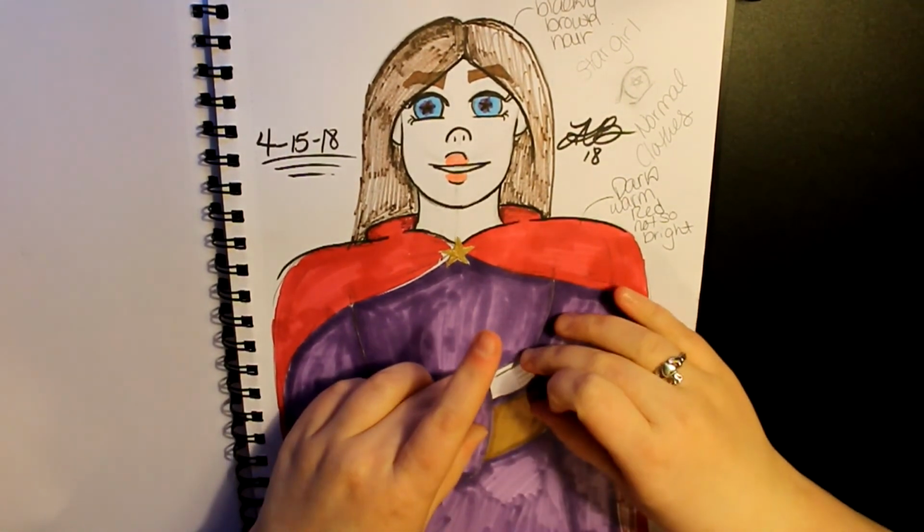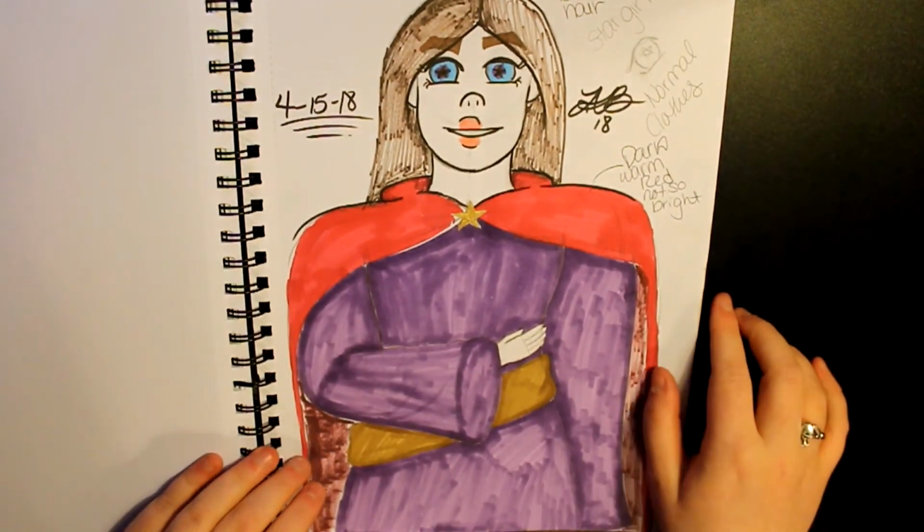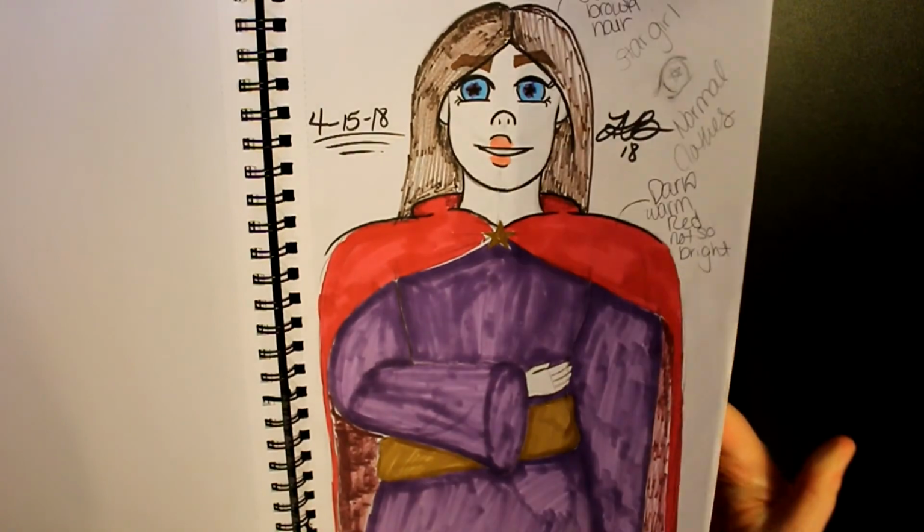The hand is so small. I don't even know what to say about that. This is just a color test. You'll notice my comments on the sides, and I was testing out a different eye style.